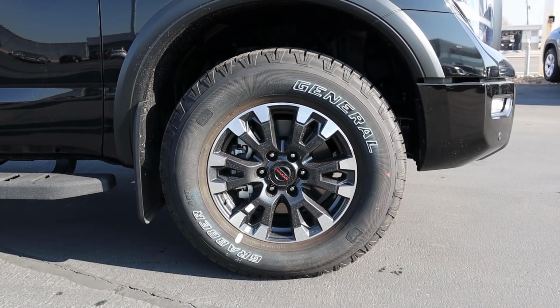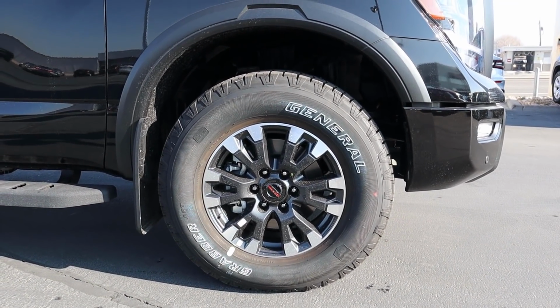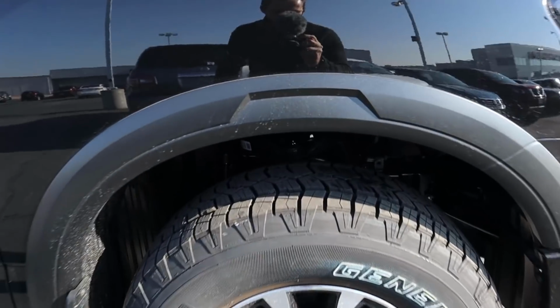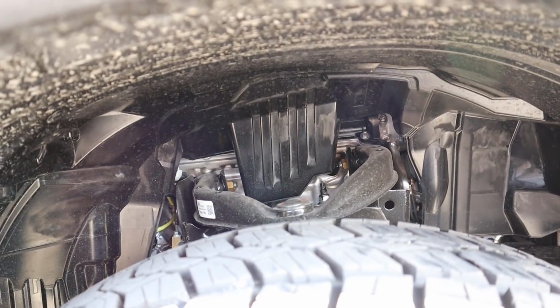Coming around the side here, we've got two 75mm tires on 18-inch wheels in the front and over in the rear as well. If you're wondering from the suspension standpoint, it's got the Bilstein monotube shocks. So here's a quick look at what we can see of the suspension here in the front. Obviously that's going to help make it a little bit more capable on the off-road.